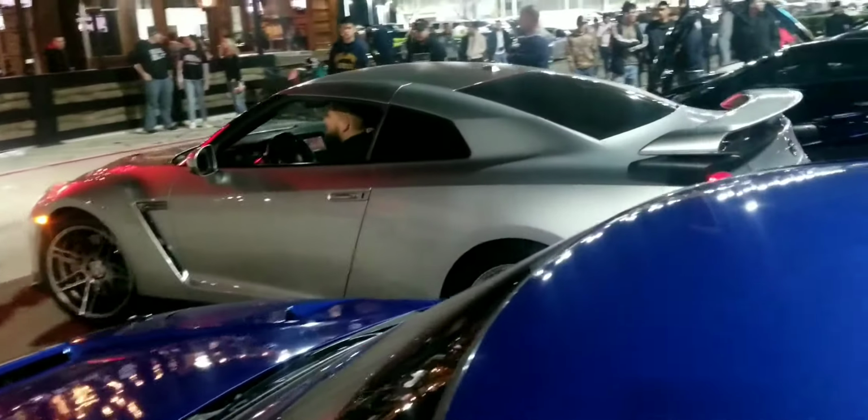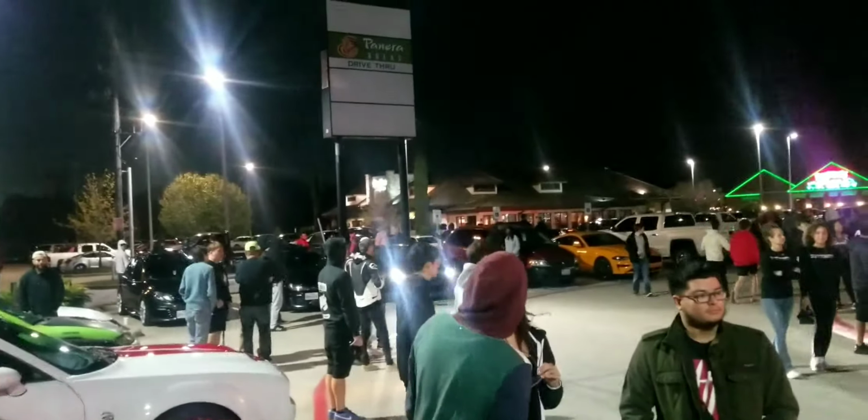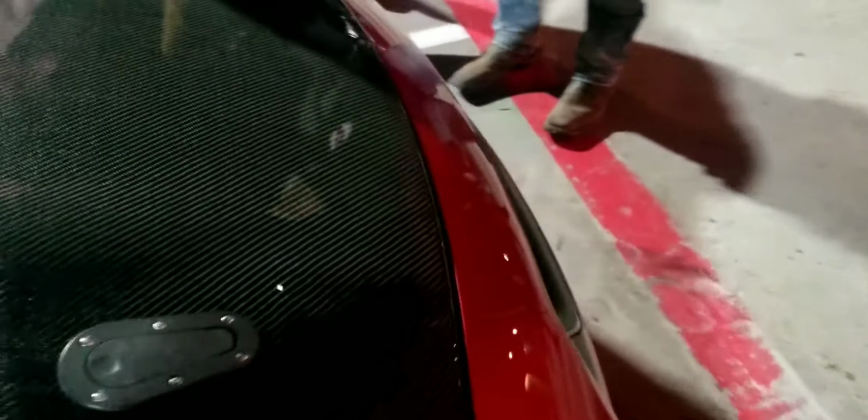GTR's pulling in everywhere. One here. One pulling in right over there. The GTR kind of nice. Carbon fiber hood. Latches and all. It's definitely nice. Great color.